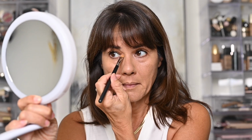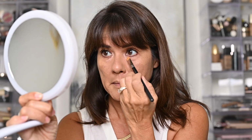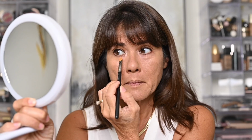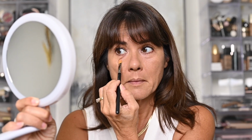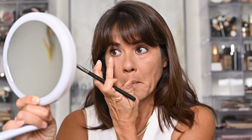And then you want to make sure you are tapping and pressing the concealer into your skin, or the color corrector, and not rubbing it off, because if you rub back and forth, you tend to just sheer it out, and we're trying to press and to cover as much as possible. So you want to use a pressing motion.